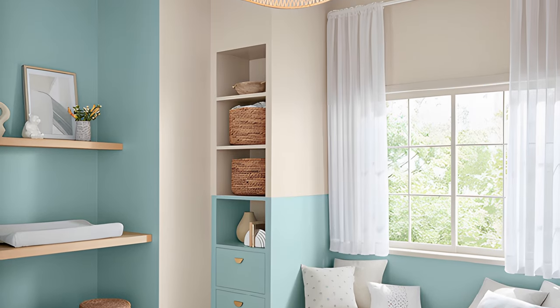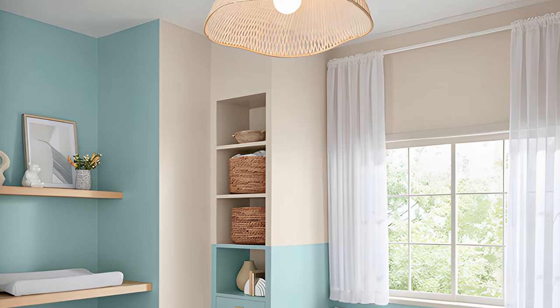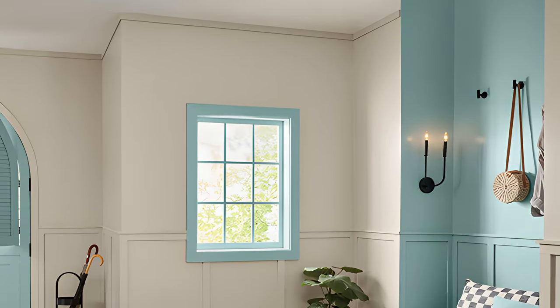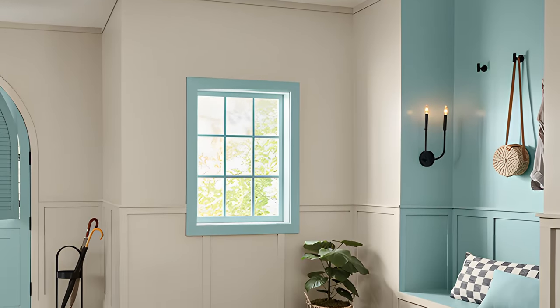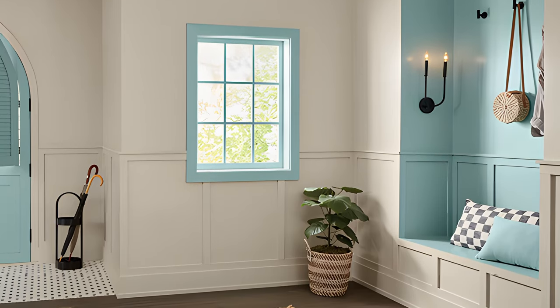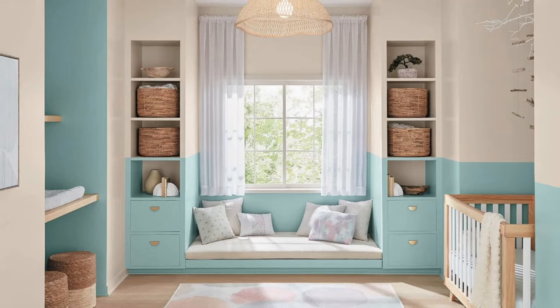If you want more of a pop with this color, you can pair it with a crisp white like Valspar's Ultra White. It will make for a brighter and more modern feel. Add in small touches of black, like hardware or lighting fixtures, for a touch of sophistication and drama.